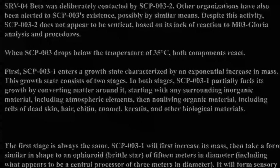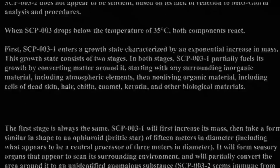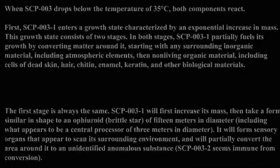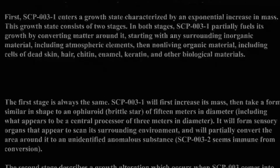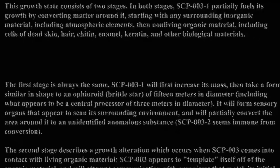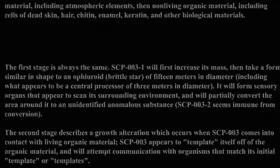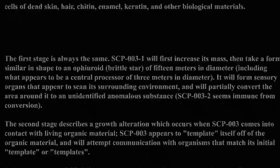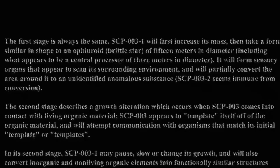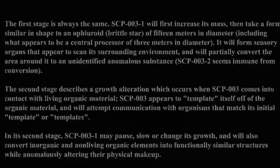When SCP-003 drops below the temperature of 35 degrees Celsius, both components react. First, SCP-003-1 enters a growth state characterized by an exponential increase in mass. This growth state consists of two stages. In both stages, SCP-003-1 partially fuels its growth by converting matter around it, starting with any surrounding inorganic material, including atmospheric elements, then non-living organic material, including cells of dead skin, hair, chitin, enamel, keratin, and other biological materials. The first stage is always the same. SCP-003-1 will first increase its mass, then take a form similar in shape to an ephemeroid brittle star of 15 meters in diameter, including what appears to be a central processor of 3 meters in diameter. It will form sensory organs that appear to scan its surrounding environment, and will partially convert the area around it to an unidentified anomalous substance.